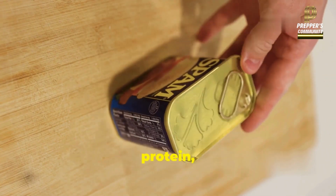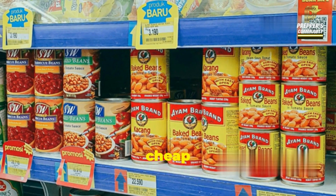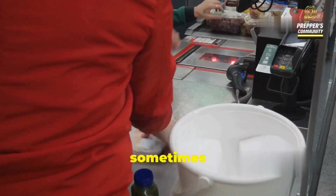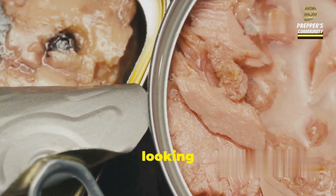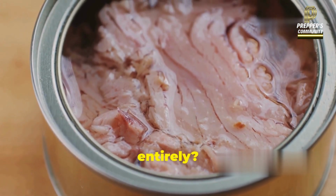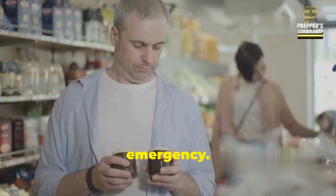Alright, let's talk protein, the muscle of any good prepper's pantry. Now I know budgets can be tight and those super cheap cans of meat might seem like a good deal. But trust me on this one, folks, sometimes you get what you pay for. We're talking about those cans where you open them up and you're not even sure what kind of meat you're looking at. Is it chicken? Is it tuna? Is it something else entirely? And the texture? Let's just say it's not something you want to experience in the middle of an emergency.